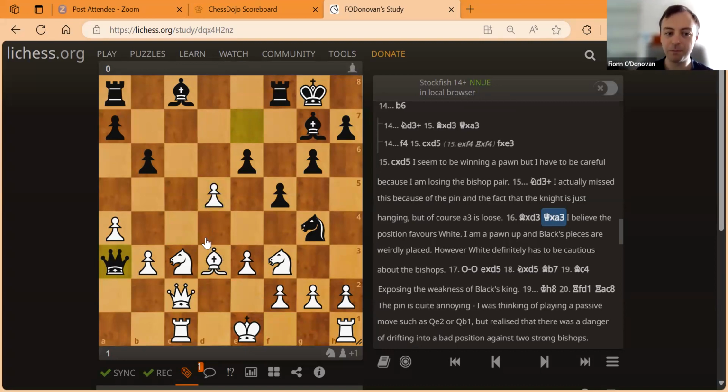We're still a pawn up. We're ready to castle. And we have very good centralized pieces, right? So all our minor pieces are nicely developed to the center. We've got this heavy piece coordination on the c file. And contrast black's pieces here, right? They're kind of weird, right?